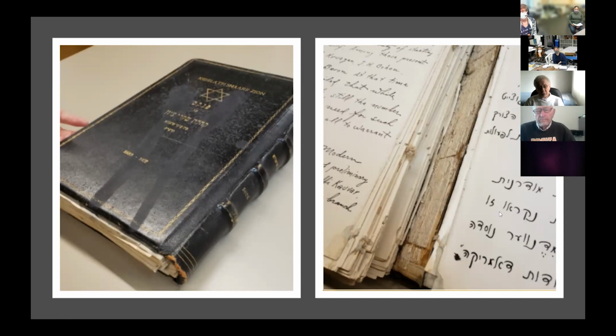and that's because this will have to be resewn. In the meanwhile, you can see Liz is circling the broken sewing structure. In the meanwhile, you can still handle this volume. You can leaf through it. It would be totally fine. You would just want to make sure that the parts are kept together and that they're kept in order.